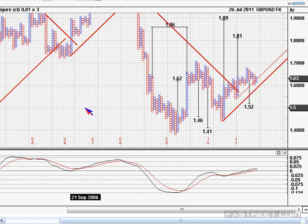Bollinger Bands, I use Bollinger Bands and moving averages on point and figure charts. Bollinger Bands tell me two things. They tell me the strength of the trend. So if the point and figure is hugging the upper band or hugging the lower band, that tells me that it's in a strong up or down trend. I also look for the squeeze, where the point and figure chart squeezes together.